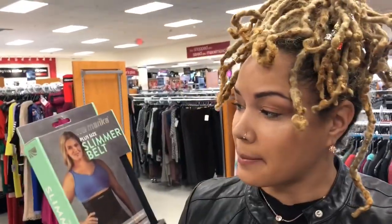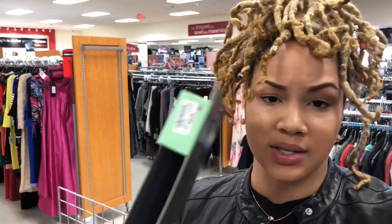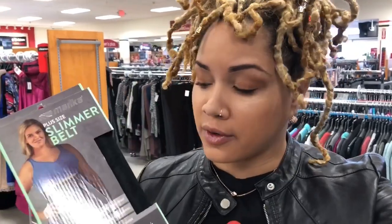A lot of people ask me about the slimmer belts. This one is $6.99, which is much cheaper than different ones you'll see on like Sweet Sweat and stuff like that. But I do recommend these for losing water weight and you know, to get a lot of sweat out during your workout.